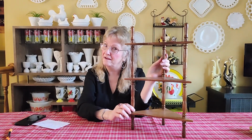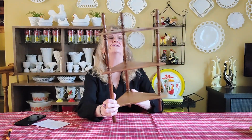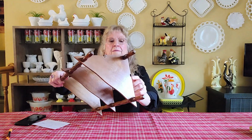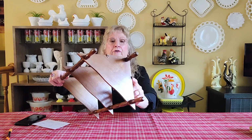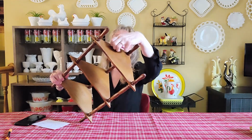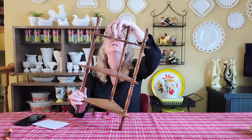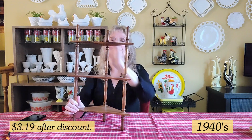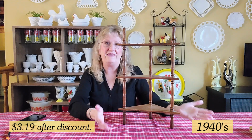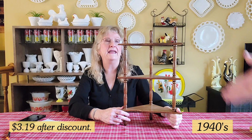I don't think. They were asking $3.99 at the Goodwill. It's in excellent condition. It has the little hooks, what do you call it, on both sides here, so it can be hung up. Or you can set them in a corner, these are fun too, on an end table or something.